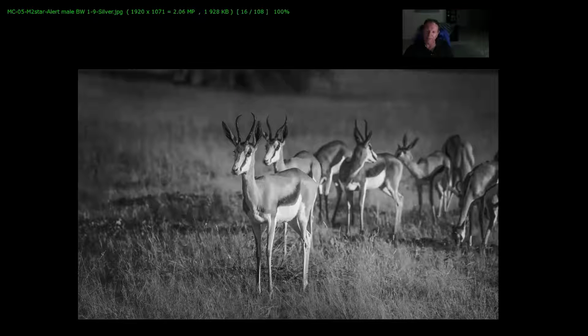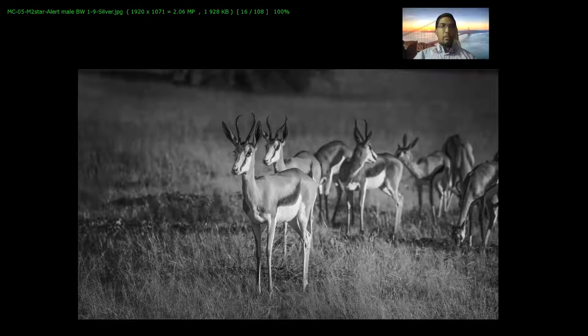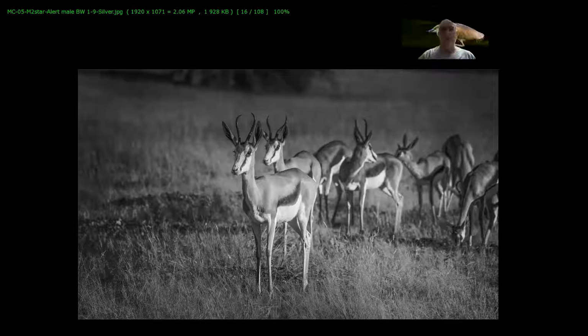Master Silver, Alert Male, Silver. I must say, when I saw this image, I thought, wow, that's a great capture, nice and sharp, lots of detail in that springbok in the foreground. Somebody's been to Kgalagadi.